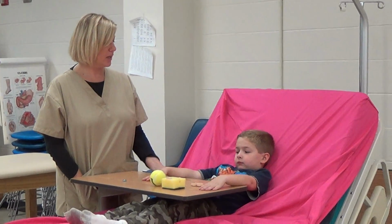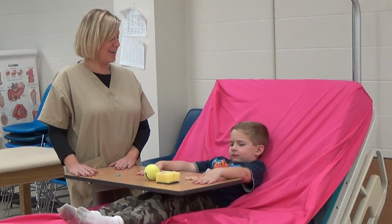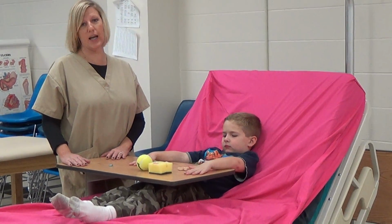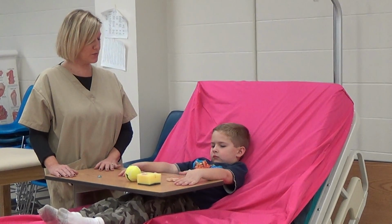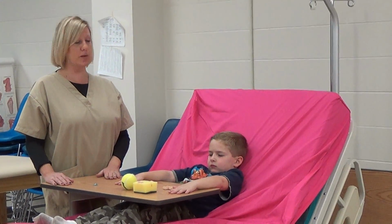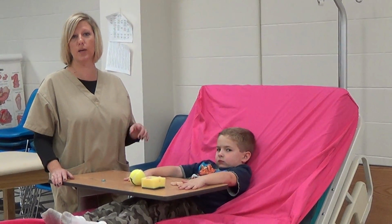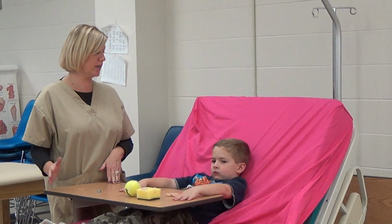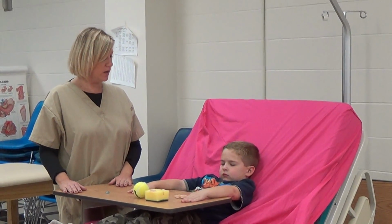movements. He is going to be entering the first grade, so the activity we will be working on is fine motor, some sensation, and proprioception. The activity will be done with him laying up in bed, but you could also do this activity laying prone depending on where he is in that acute phase of his spinal cord injury.